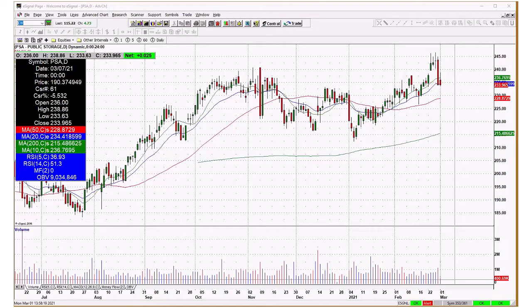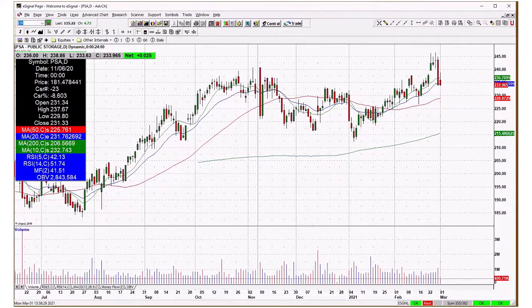So it got rejected at that 245 area, came popping down here. I don't know, more than likely there's probably that pop in rates that were leading to some of the REITs getting hit here as they become a little less attractive. But this is riding a 20-day moving average, coming into some firm support at 232. And again, a dividend yield of 3.42%.